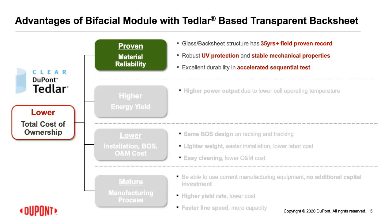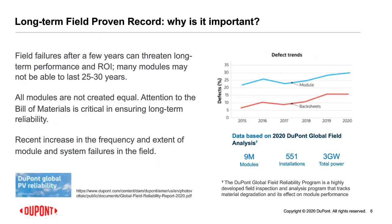So let's start with the first bucket in terms of material reliability. I'll take you through a few slides where we'll see how this material, the backsheet in question, the clear, transparent backsheet in question, is holding up in terms of the main properties that are needed of it. So whenever we talk about materials reliability, we generally look at the field. That's where we always start.